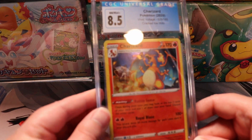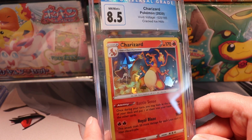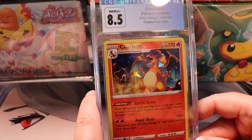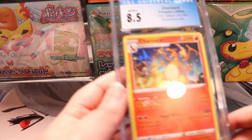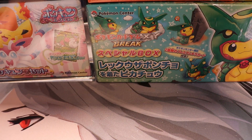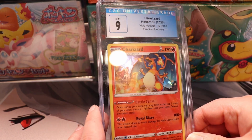Oh, so this is a cracked ice. It is a little different. See how the holographic looks all geometric? That is the cracked ice Charizard Vivid Voltage at an 8.5. Very, very nice. And another one at 8.5. Very cool. I really like the cracked ice. It's very different from anything that Pokemon had come out with in a while.